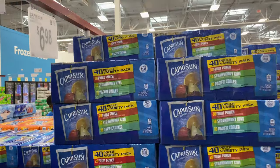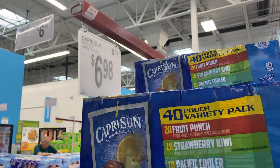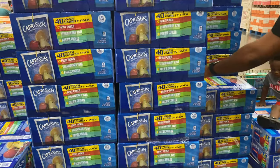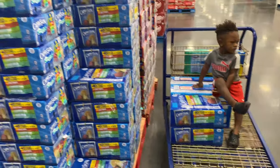Peach Patch. So we're gonna get Capri Suns. The Capri Suns are normally $7.98. Daddy said they're $6.98 right now. I don't know, they might always be $6.98. But we're gonna get 10 packs and just hope that they last. So that'll be what, $70.